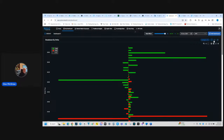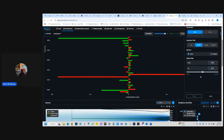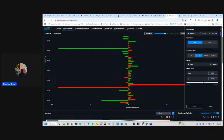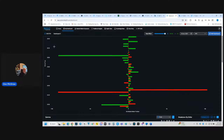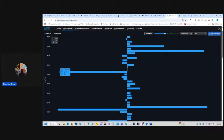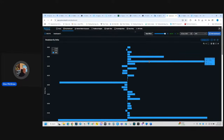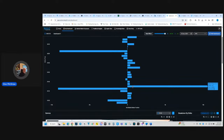So this is market makers. I'm just going to make it net positioning, and give it a couple more points. Not that we're going there. Okay, so we have this fly looking structure here, 6250, 6205, and all the way down to 6130 where the put credit spread is.